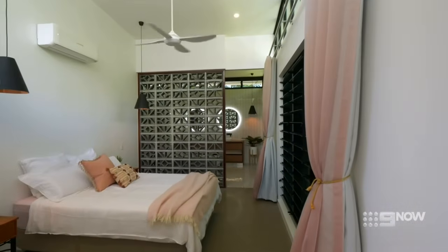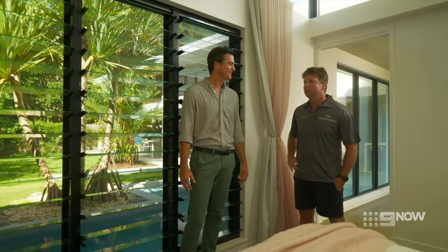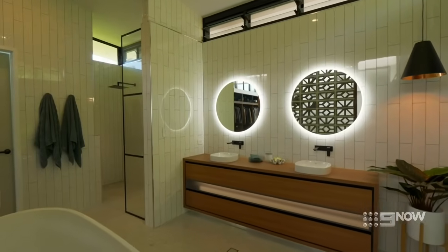You can't help but come in here and straight away, in this main ensuite, see this feature wall of breeze block. Yeah, the breeze block, there's a divider screen between the ensuite and the main bedroom. Didn't really want to block the ensuite off, but keep it open. Yeah, but still wanted to divide the two rooms.